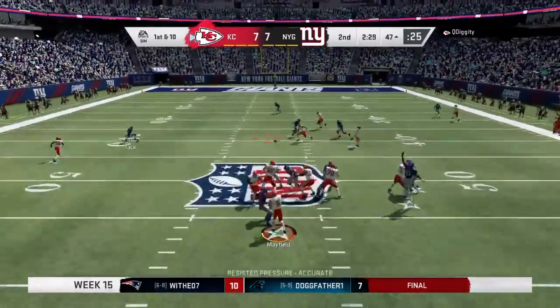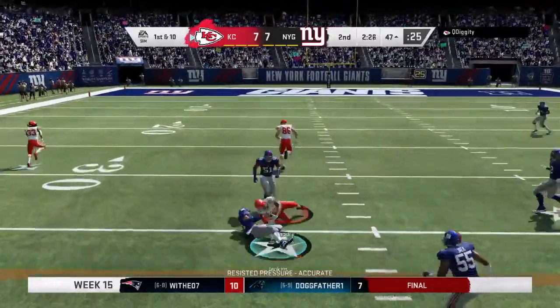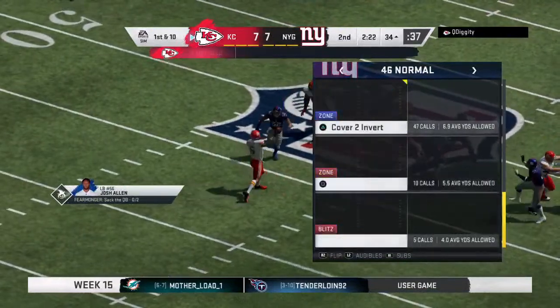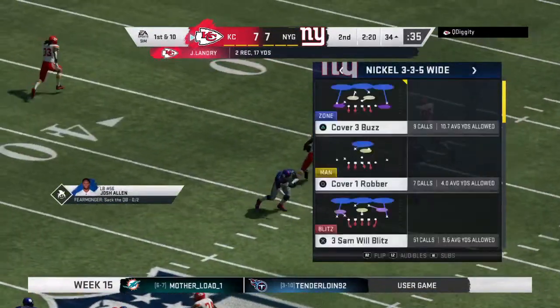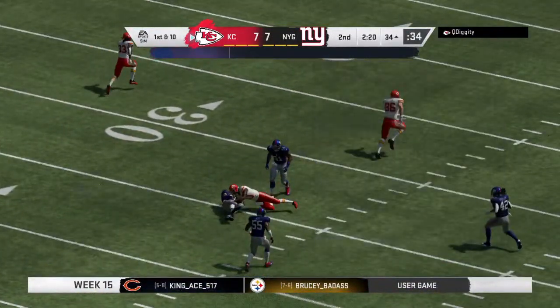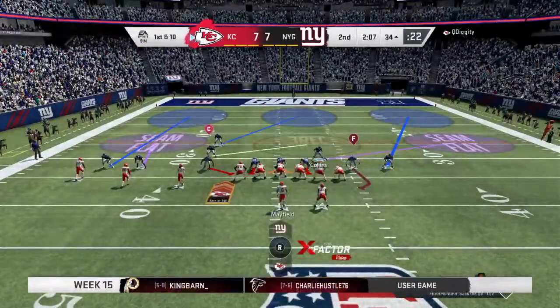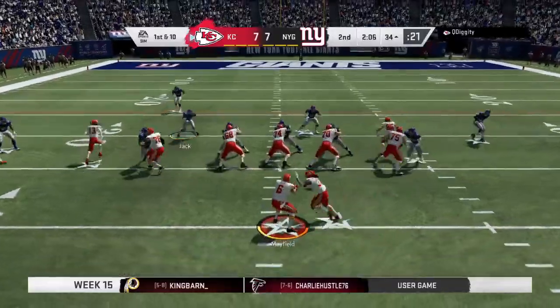Mayfield on first down. Over the middle and into the hands of his receiver, Landry. And he's corralled, but not before getting it inside the 35. Give him 13 yards there and a Kansas City first down. They don't need to run another play here before the 2-minute warning. Let's see if they do it anyway.